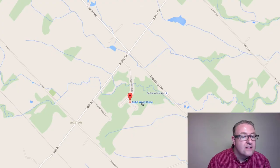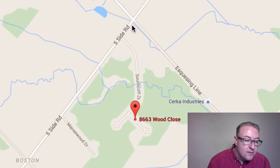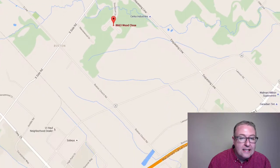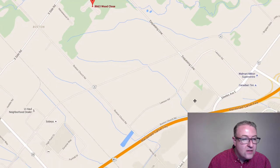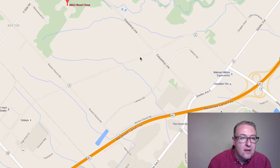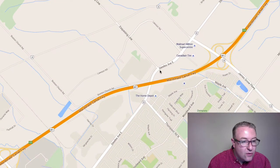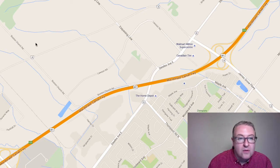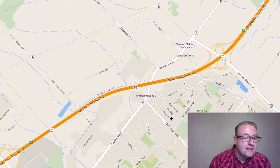Now, where it is, 5 Side Road and basically 4th line kind of thing. So Boston Church, Esquesing, and anyway, so here's how close it is. So Southcott and Wood are the 2 streets there, and then Mansewood coming off. But there's the 401. You're right at Canadian Tire and Walmart. Look how close that is. That's amazing. There's going to be some business park and stuff like that around here. The one on Boston Church we talked about earlier this week might be affected by that.